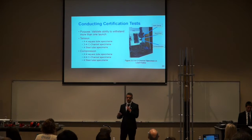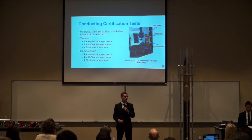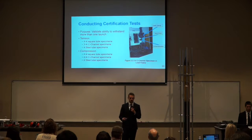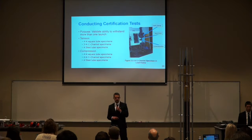Now we'll be discussing how we conducted our certification of materials testing, as well as the results from this testing. The purpose of these tests was to validate that the launch pad could withstand more than one launch. We did tension and compression testing with the materials of our launch pad. This is 6061 aluminum and A36 steel.